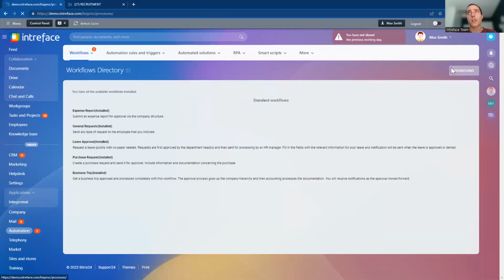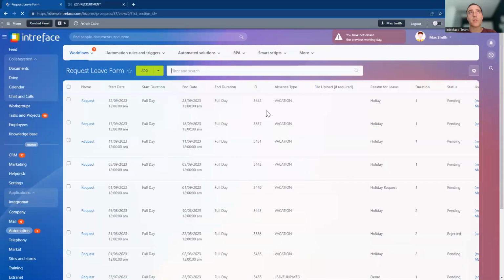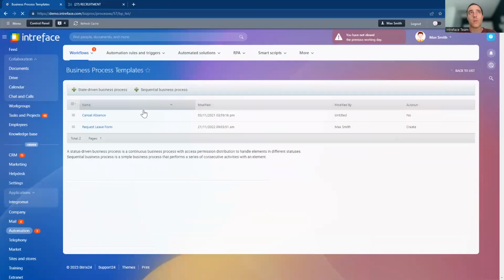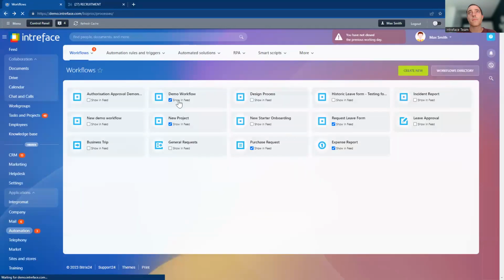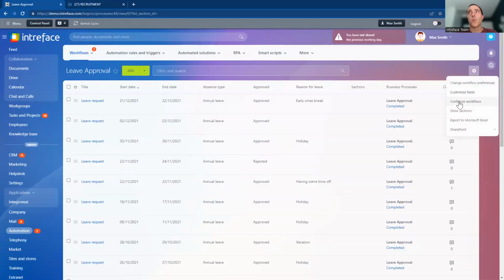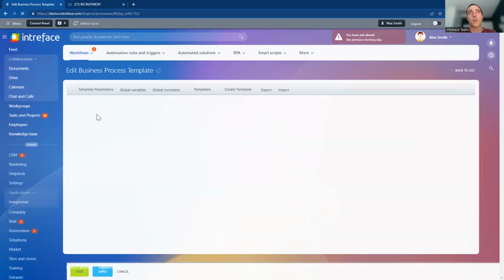But let's just go on. I just want to show you how this looks really on the back end of Bitrix24, because we have what we call the business process designer tool, where we manage this request. Okay, so let's just go into the workflow, because what we can do with the workflow is really customize this to your specific requirements.